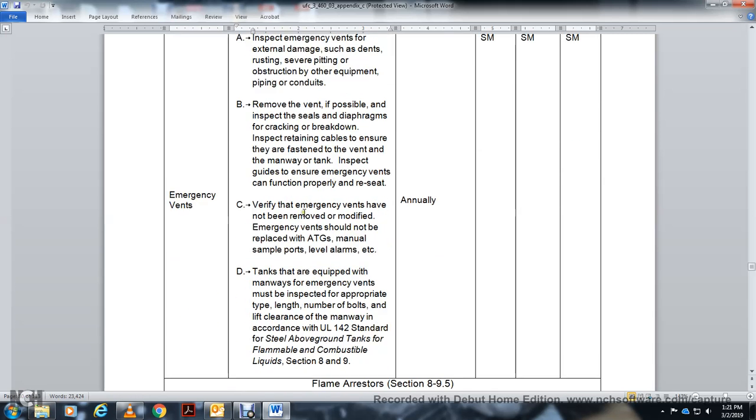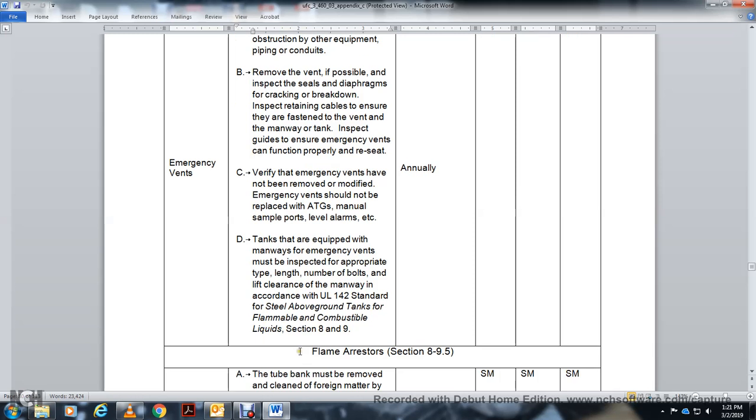Emergency vents. Certify that the emergency vents have not been removed or modified. The emergency vents should not be replaced with the ATG, manual sample port, overfill alarms, etc. Annually. Emergency vents. The manway emergency vents must be inspected for the appropriate type, length and number of bolts for the lift, and for clearance of the manway, in accordance with the UL 142 standard for steel aboveground tanks for flammable and combustible liquids, sections 8 and 9.